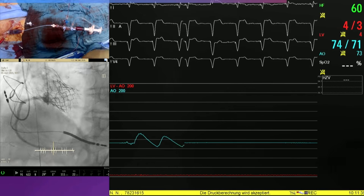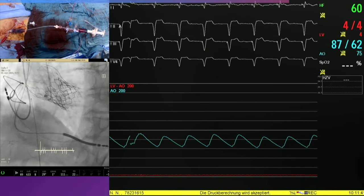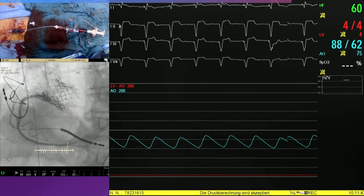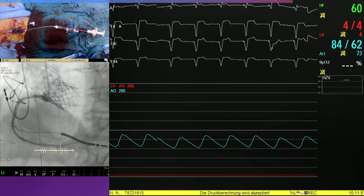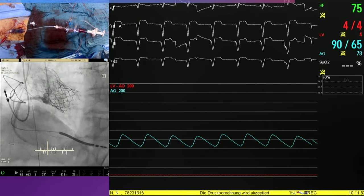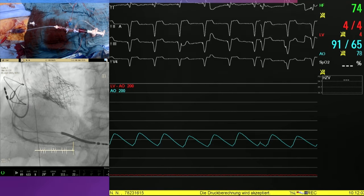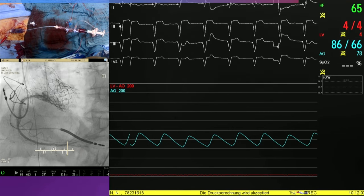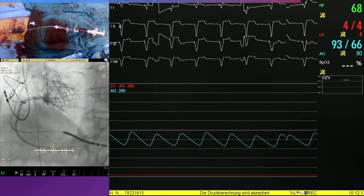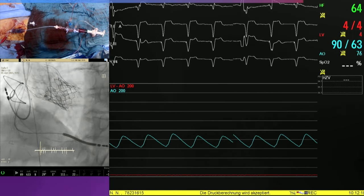So this is a Judkins right 3.5, which is nicely engaging the ostium. You can see that the ostium is marked by these stents, and it's exactly as we have seen on previous imaging and also as we discussed. So the ostium is exactly at the upper tip of the implanted Sapien valve. I think it's quite reassuring that we can engage the right coronary artery, even if it's not very straightforward. It was even a little bit more complicated during the diagnostic angiogram. Now that we know how to get it, it was not a big issue to selectively engage it.